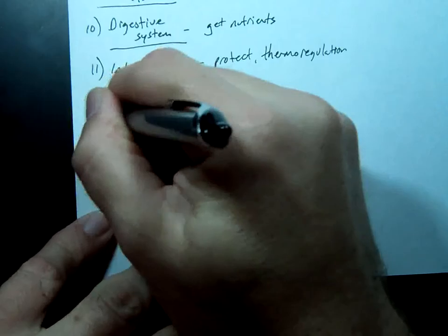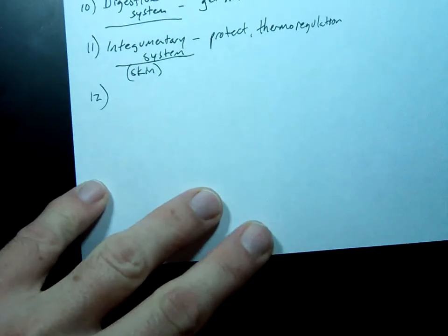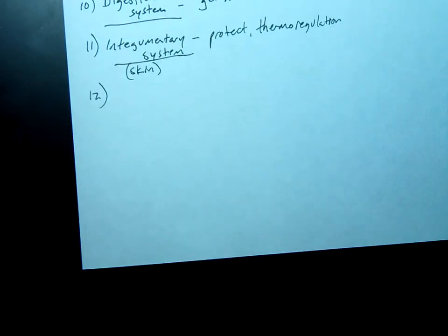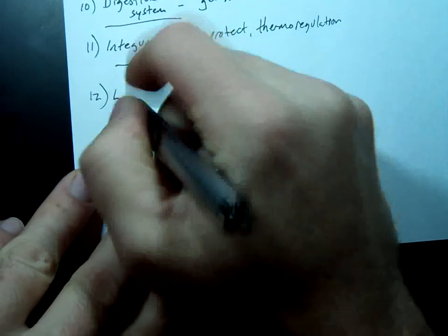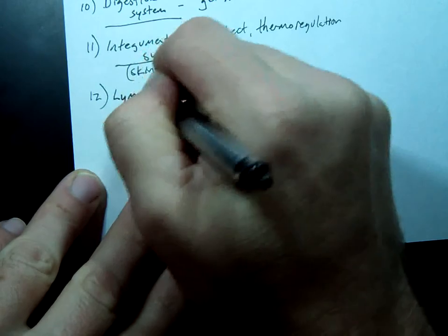All right, last one. You say you're not separating them? From that, yeah, I'm going to go ahead and separate them. So last one was what again, gang? Lymphatic. Lymphatic system.